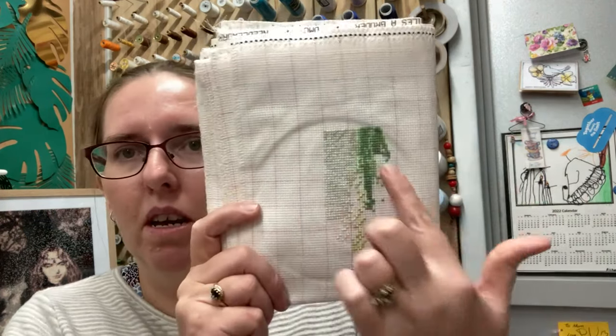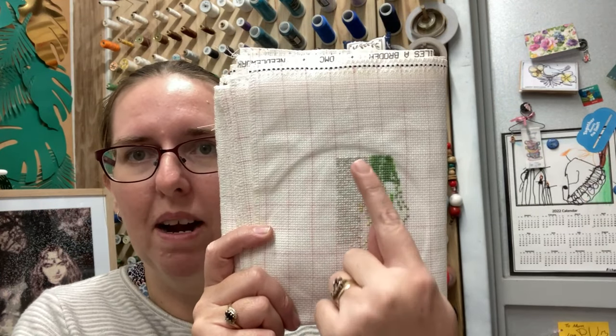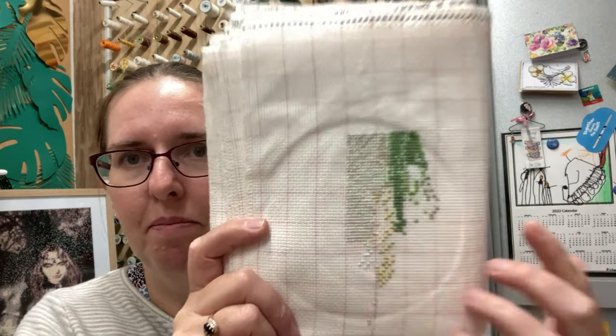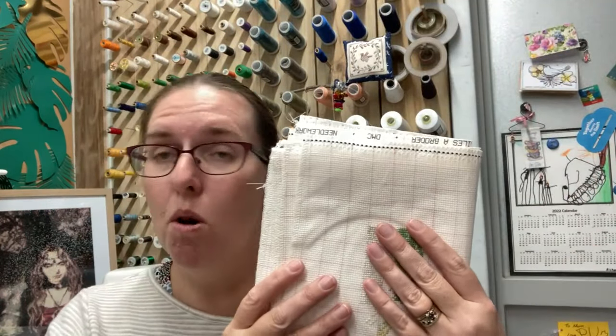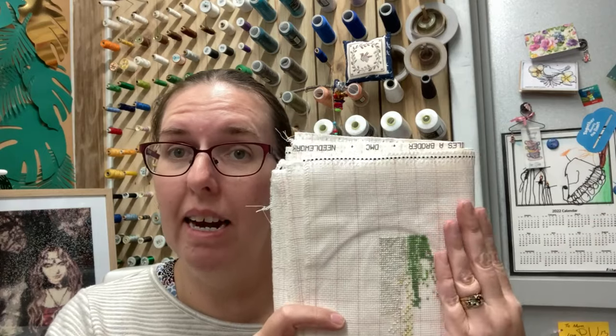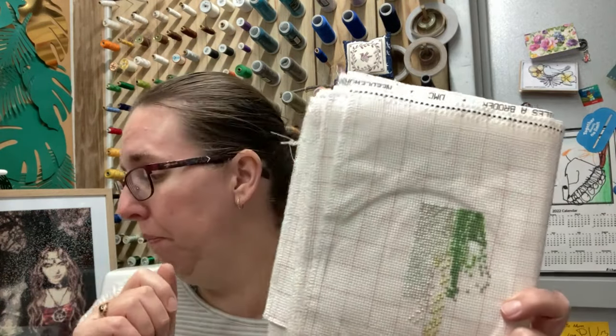I've been working in this blue and cream coming down. I am doing these, they've all been 14 count Aida, 2 over 1, using four colors.